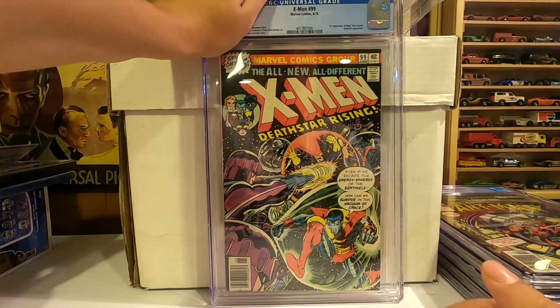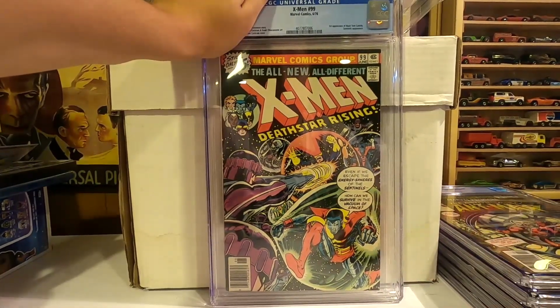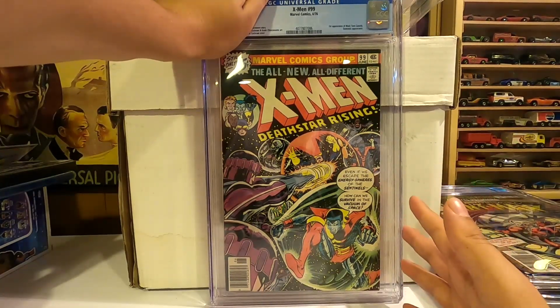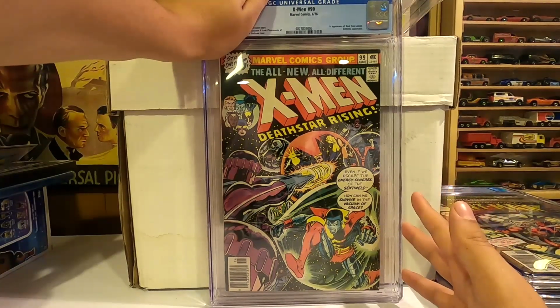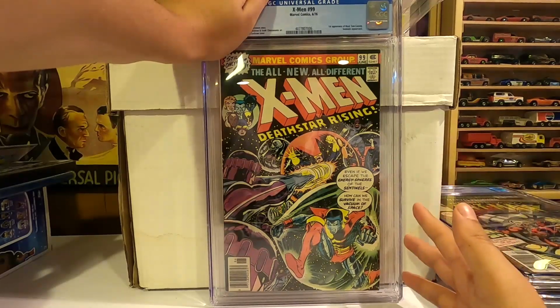I love that movie, obviously, because Juggernaut was in it, and Ryan Reynolds is doing a great job with that character, in my opinion. But, okay, so here it is. We bought this book at King Khan 2 from a very reputable dealer in our area, in the northern New Jersey area, Zap Comics. When we bought it, he had it graded at somewhere between an 8.5 and a 9.0. That's how he sold it to us.